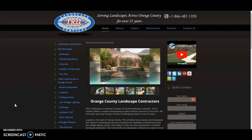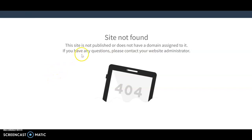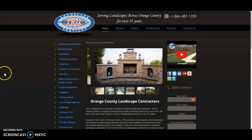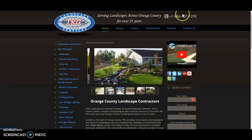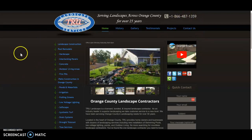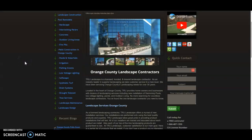The 3 things I like to go over are the content, backlinks, and citations. Now, I noticed when I click on your URL, it doesn't seem to find the website, so it's broken. The site is not found, and it's asking you to contact your website administrator. In this case, because I can't jump into your website, I'll show you one of your competitors here, Landscape Through Services. They are on the top page of Google for their services around your area, and that would be Anaheim, California. This is their website here. As you can see, they have not so much content, but they are in the first page.